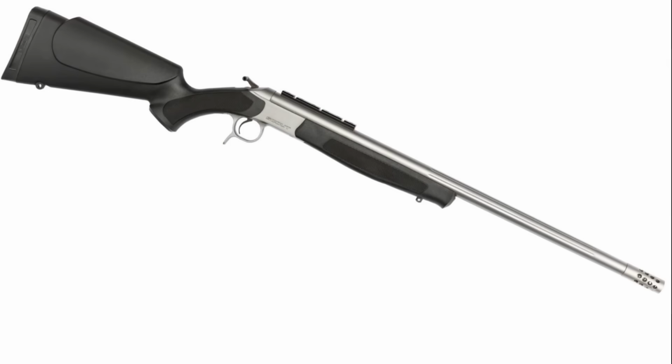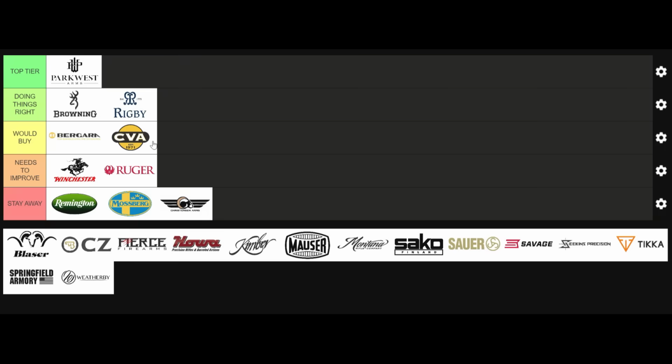CVA also makes excellent single-shot rifles for places that have a primitive rifle season. My CVA Scout in .35 Whelen is my most accurate single-shot rifle. It shoots way better than my Ruger No. 1, and I only paid $400 for it. Because of the value that CVA offers, I'd leave them right here in the would buy category. You know, I understand that some people have a very limited budget, and I think CVA delivers to that type of person.